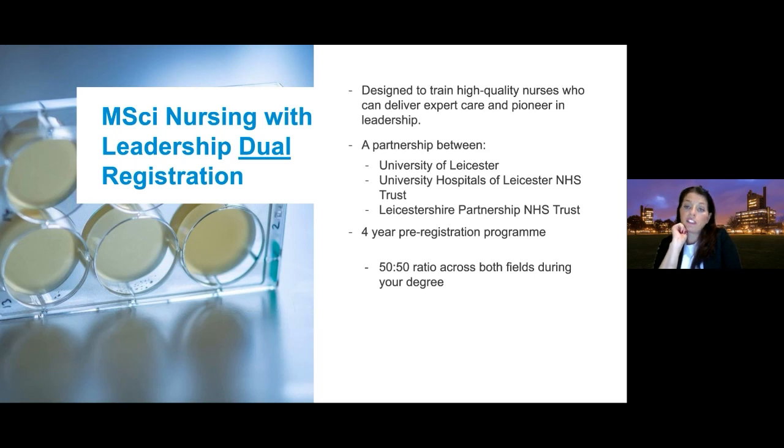It's a 4-year pre-registration programme, and there's a 50-50 ratio across both fields during your degree. Okay, so 50% theory hours and 50% practice placement hours. And that is an NMC requirement. So we need to demonstrate that you've split your time whilst you're studying as a 50-50 ratio.